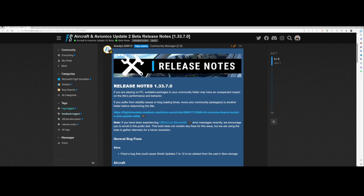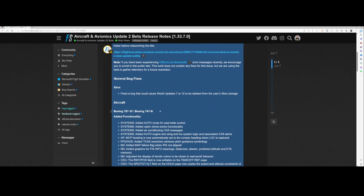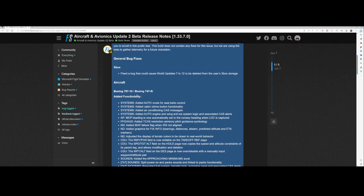Again, they are reminding you to make sure that you're not reporting issues caused by community builds or community add-ons, and that you should move them to different locations and test again to make sure the community add-on is not causing the issue. First of all, there are general bug fixes, especially for the Xbox, where it could cause world updates number 7 and 12 to be deleted from the user's Xbox storage. Not so nice, but apparently it has happened, so that's now being fixed in this version.